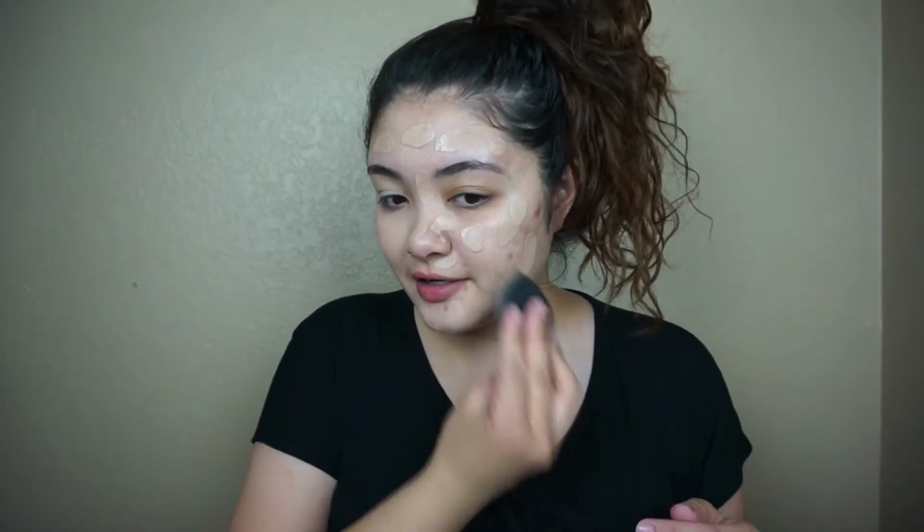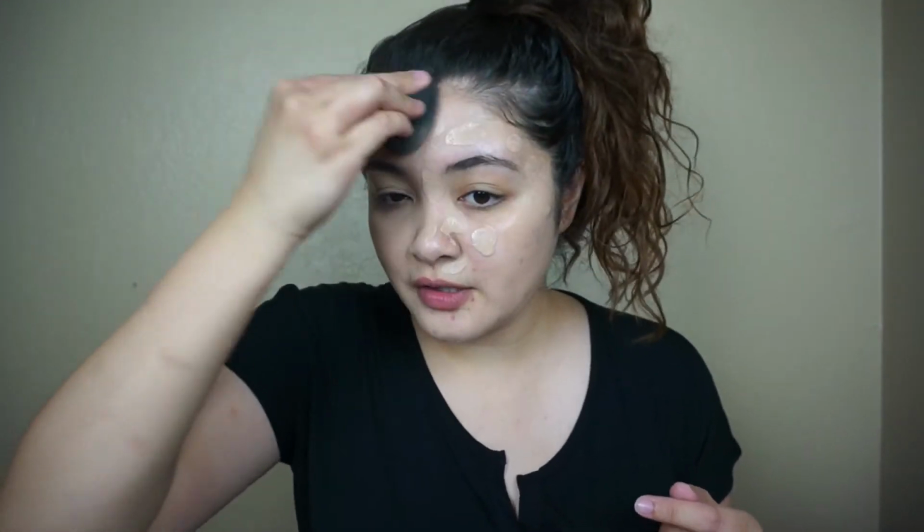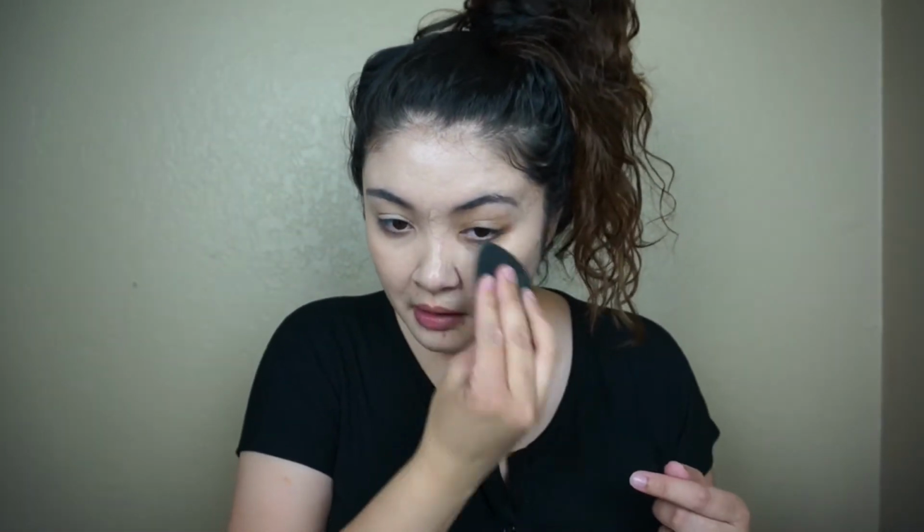I bought a new Black Beauty Blender and honestly, I've been going back to this Beauty Blender. The Real Techniques one, I don't know, it just bothers me because it's so stiff. And it's hard to work with. I just like the Beauty Blender because it's so soft. If you guys know any soft beauty sponges, let me know. Because spending $20–25 on a beauty blender every time is way too expensive.